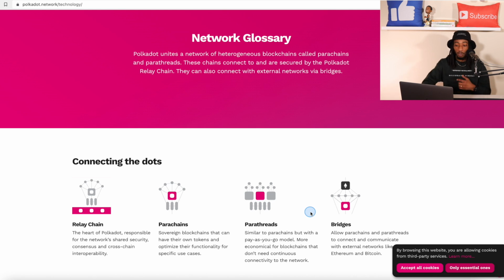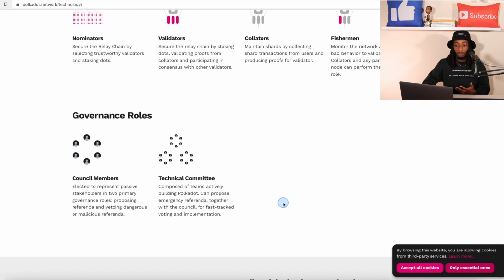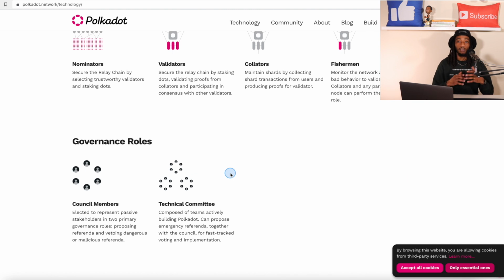And if I move down just a little bit, these are the consensus roles: nominators, validators, collators, and fishermen. And then you have your governance rules as well, which help with different privileges, different upgrades on the ecosystem, and different things that they vote on to make things happen.